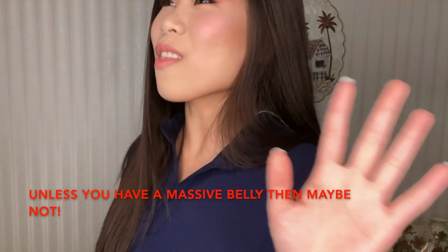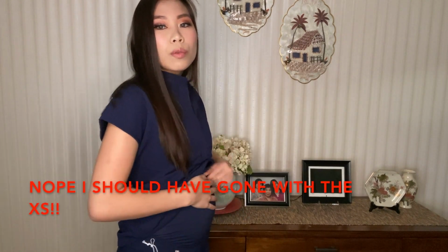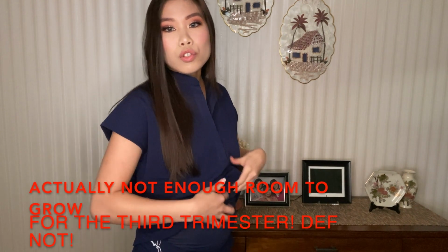You know that saying, like the superheroes wear scrubs? This is the scrubs that they would be wearing. I feel like you can just take on the world. And then about the pants, I am so glad that I went with the extra small because it fits so nicely in the belly, and I know that there's still room to grow because it's so stretchy.